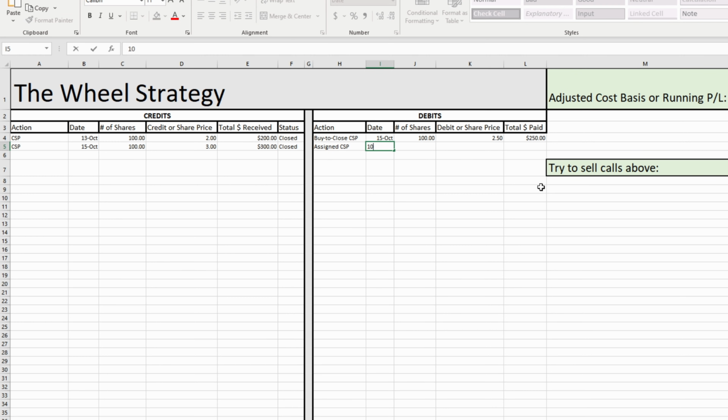We can say it's on October 25th, hypothetically. And we're going to be buying 100 shares. And instead of entering the total debit, we're going to put share price. If you look up here, it says debit or share price. When we're assigned, we're going to enter our share price. Let's say hypothetically it's $25. And total paid will automatically be entered. Now we can see our adjusted cost basis.